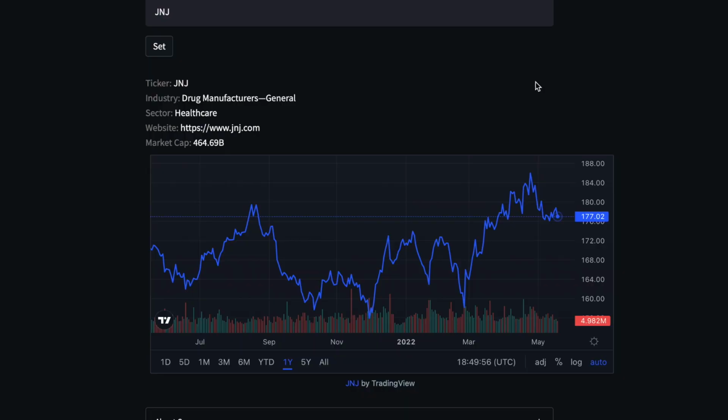We are building a tool that will help us to determine the key ratios and its intrinsic value. So we will run the calculation for each of these 3 companies. Okay, first we will look at Johnson & Johnson. So we punch in the ticker JNJ. We can see that it's from the healthcare sector. It has a 464 billion market cap. We can see that the price is almost flat for the recent year.